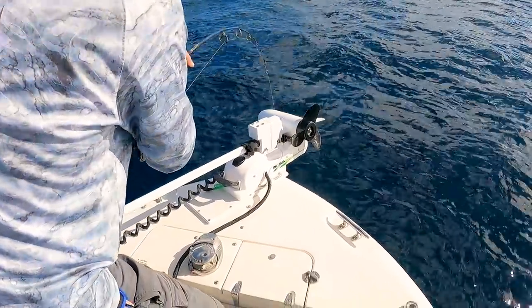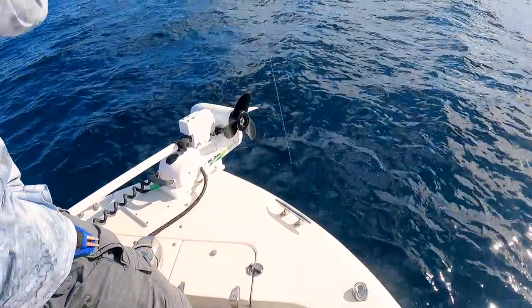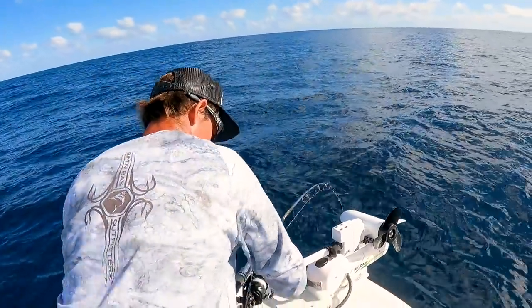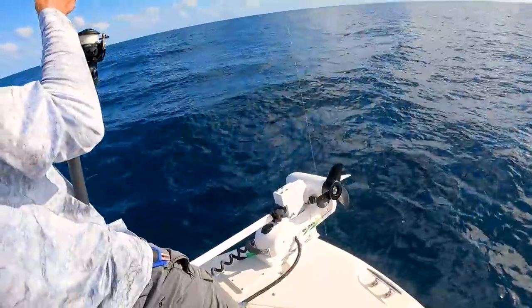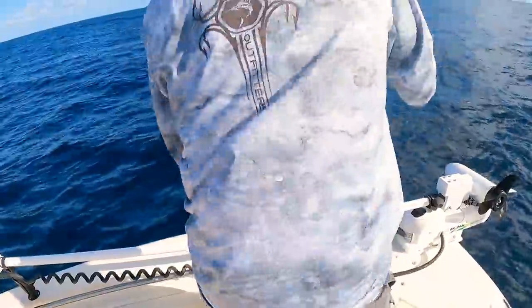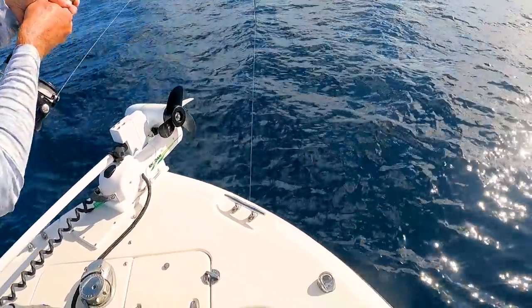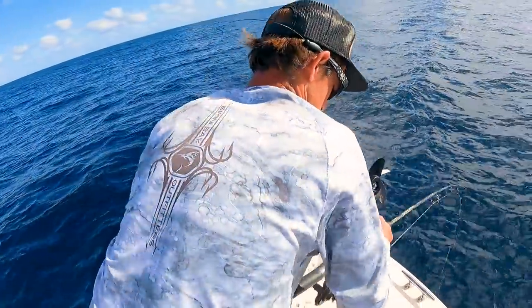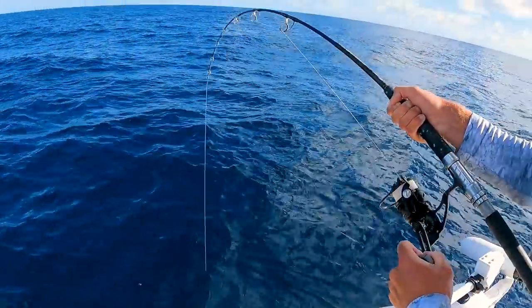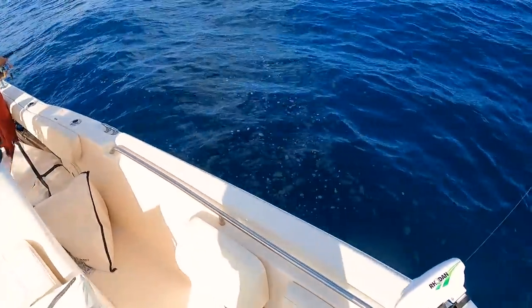Maybe I get two. He's digging pretty good. I mean, I'm just getting such big pumps and I know I'm low on line on this reel, so he's not that far down. Wow. He's not giving up though. Just hanging right under the bow of the boat. This is just like how we ended one of our last trips, the flatline.